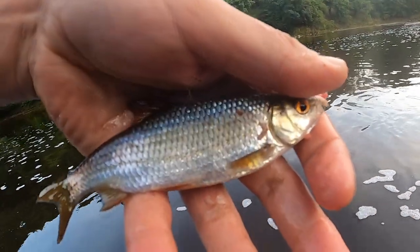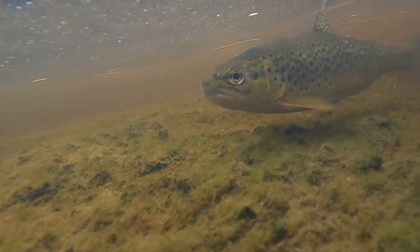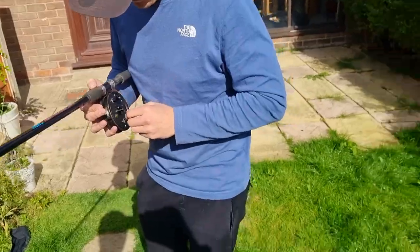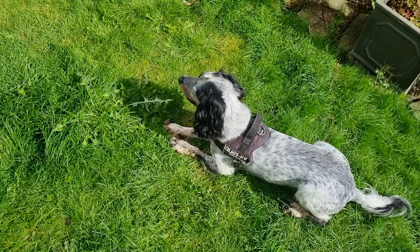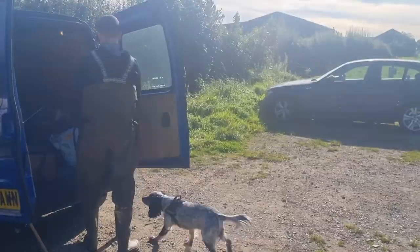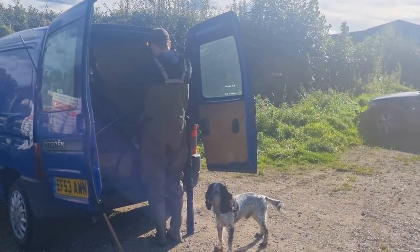Look at the little roach. There we go. I'm putting some new line on his reel. Very helpful assistant here, Luther. Hopefully the next shot you'll see us on the river.